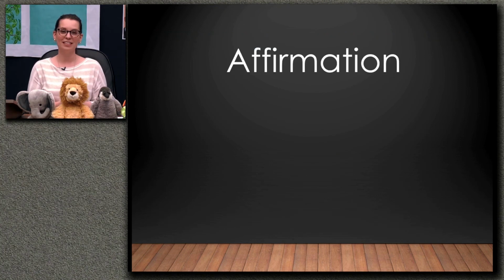Now, third graders, this is our time for your affirmation. This is where we lift ourselves up and say positive things about ourselves before we go off to tackle this new learning, thinking about our character traits in fables. You are a strong reader and writer, and I want you to remind yourself of that. So say it out loud with me. I am a strong reader and writer.